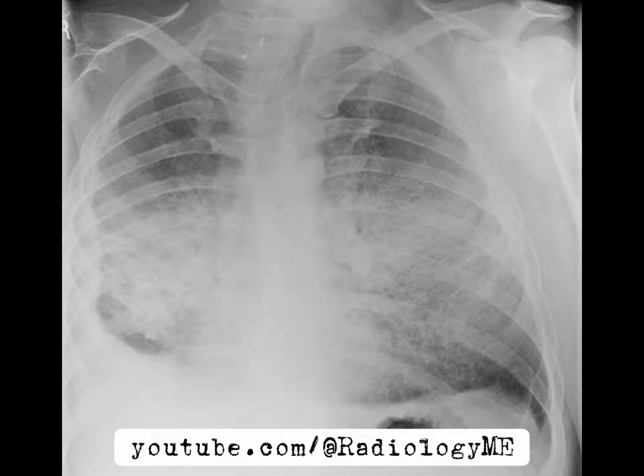Oh, and the heart size? A bit tricky to assess, but it looks normal, so we're not too worried there. Now, on the bones and upper zone vascular markings, everything seems fine. But you and I both know, X-rays don't always give us the full story. It's like they give you a sneak peek, but you really want that full Netflix series, right? So we move on to the heavy hitter, the high-resolution CT, or HRCT for short.